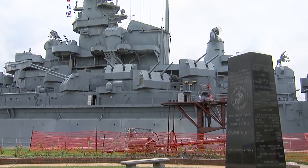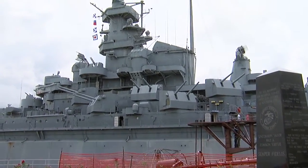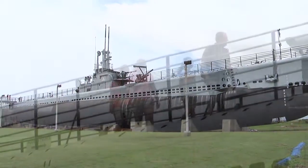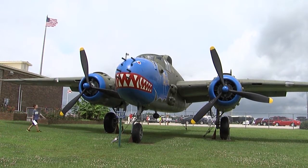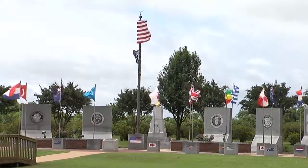Well, what you see when you come to the park, we've got 155 acres. We've got, of course, the battleship Alabama. We've got America's oldest existing submarine, the USS Drum, actually sitting on land, and we also have 27 historic aircraft predating World War II all the way to planes that are being used today, B-52s.